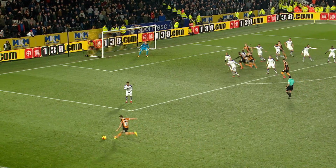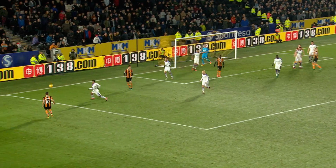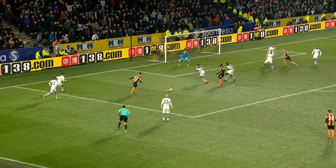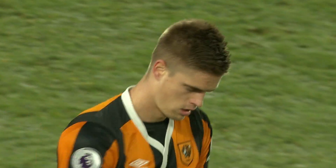Snodgrass to play the ball in with power, searching for Maguire. They'll try and get it back across Hull. They've still got that chance because it hasn't gone out of play. It looked as though it could have been heading out. Snodgrass, low ball in. Henriksen! That was close. It was certainly powerful, but just a little too high from Marcus Henriksen.